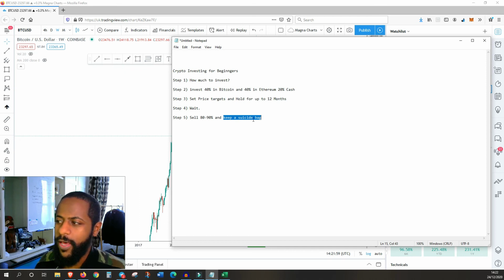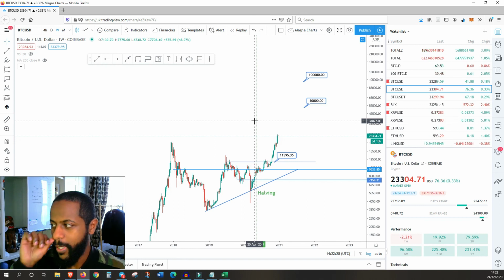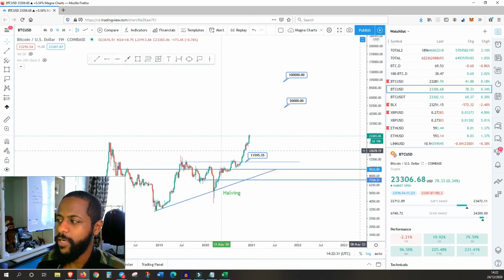So that is the plan. Very simple. If you follow that, trust me, you'll do well. At the same time, if you're willing to actually jump in the market and do this, you have to take full responsibility for all your actions. At the end of the day, you cannot go to someone like me or someone else who's giving you advice and say it's your fault if something goes wrong. You are responsible for your investment. So take responsibility for that. And yeah, that's all I want to say.